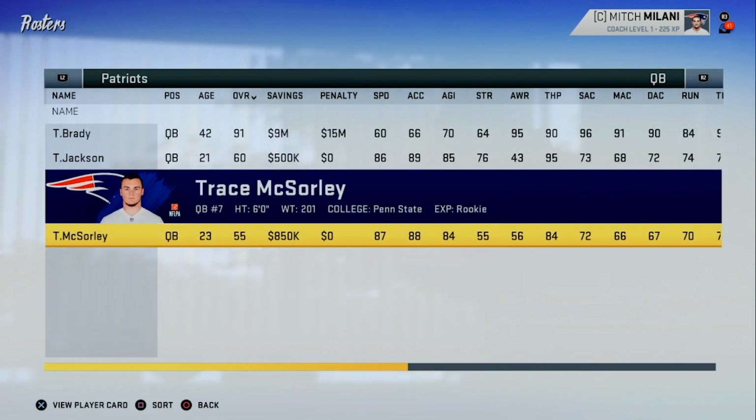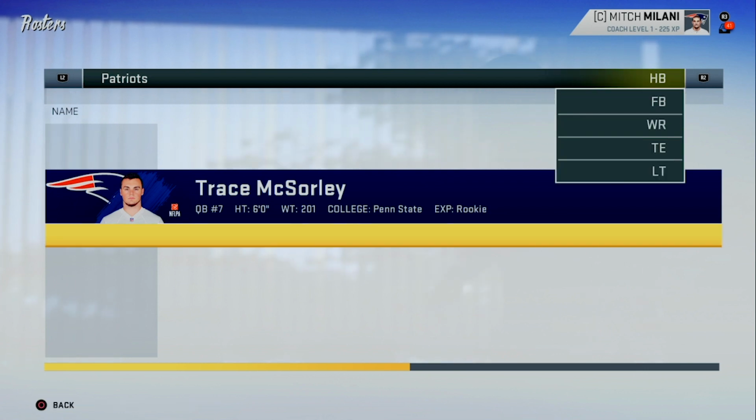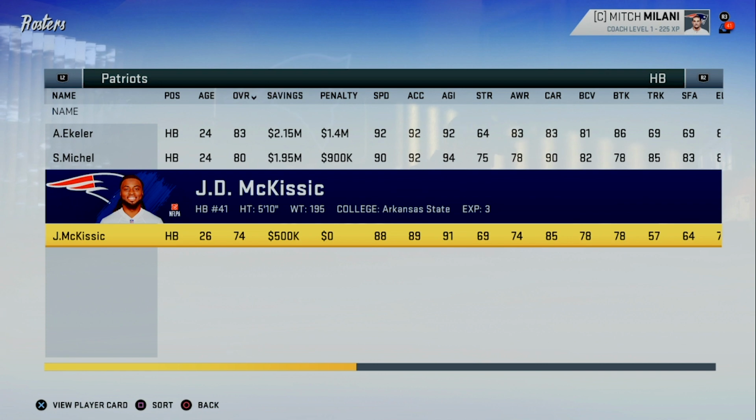I also picked up Trace McSorley in free agency because the guy is an athletic stud. Running back, Austin Ekeler, Sony Michel. Those are my two main backs. McKissick was also drafted by the computer later on.